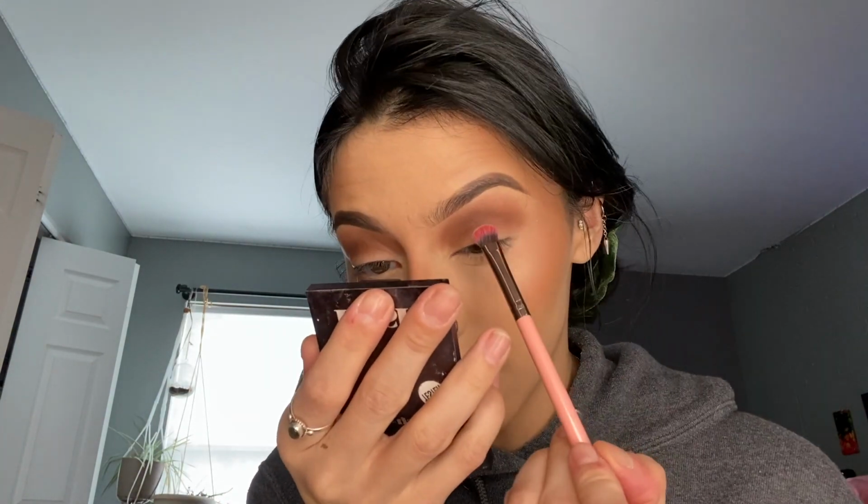So I'm going to use the P. Louise base in the shade Rumor Zero. I'm just going to put some of that on the back of my hand, a very small amount. Okay, and then I'm going in with the Luxie 213 eye shading brush. I'm just going to take that on the brush and place that on my lid.